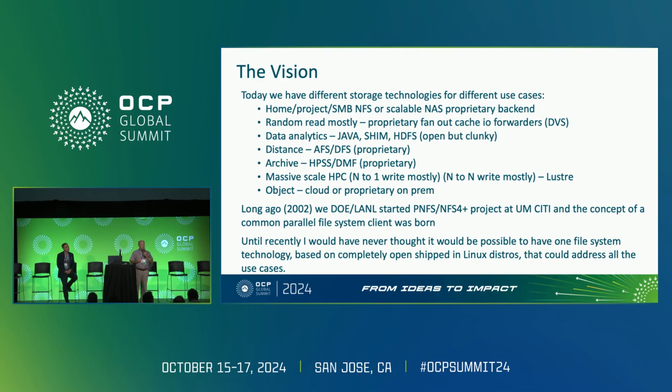So push-down analytics didn't come from the HPC community. It came more from the data analytics community, but we're super interested in that because the data gravity is so large at our site.